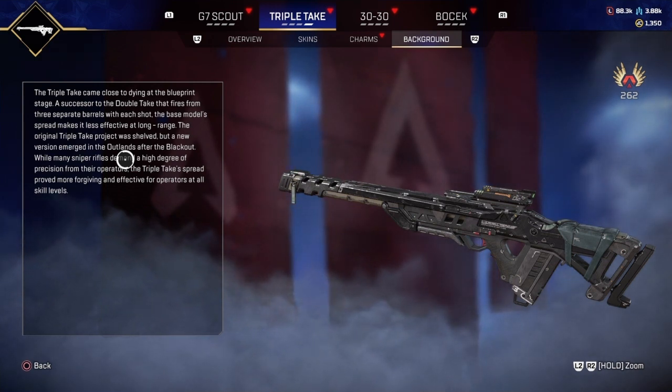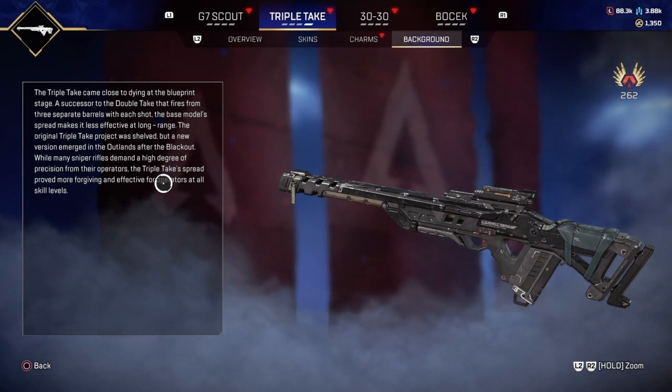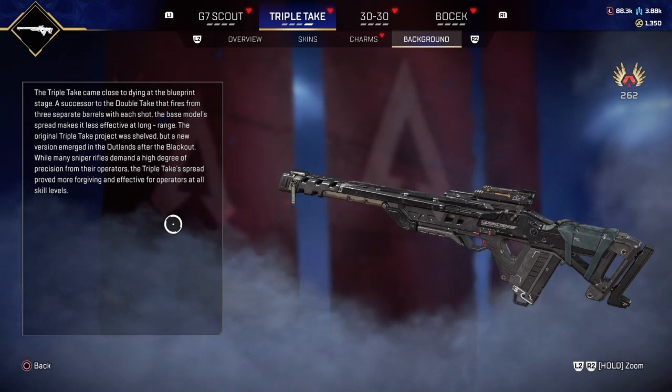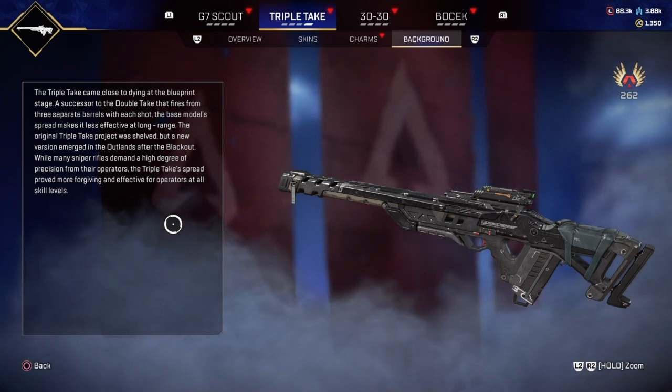The original Triple Take project was shelved, and a new version emerged in the Outlands after the blackout in the Frontier. While many sniper rifles demand a high degree of precision from their operators, the Triple Take spread proved more forgiving and effective for operators at all skill levels, including me, who can't use snipers.